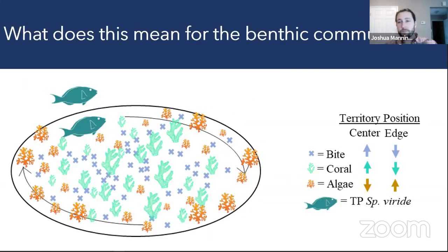So what does this mean for the benthic community? My interest is in understanding how this territorial behavior affects what's going on in the benthic community, so what things are present in that community. We can imagine that if two terminal phase individuals are maintaining territories next to each other, and they're spending a lot of time patrolling the boundaries of their territories to defend them from other individuals and make sure that they can maintain that territory, they may not be grazing a lot in these areas. And they may be focusing their grazing in the center of their territories. And this may lead to differences in the communities that are able to establish in the benthic community.